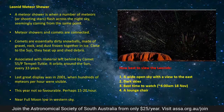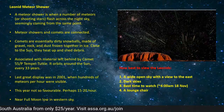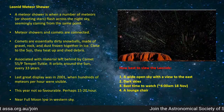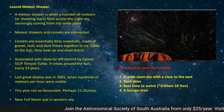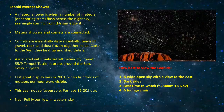The best way to do it is find yourself a nice open sky with a good view to the east, because as the name implies, it's the Leonid meteor shower. So the radiant for that will be in Leo, and Leo is still quite low in the morning sky. The best time to go out there is about 4 a.m. on the 18th. That's when its peak is. But if you've got a clear sky the night before or the day after, certainly go out and have a look as well.